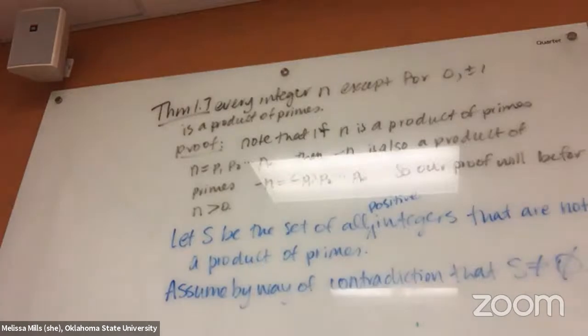Take a minute and talk with your classmates and figure out what we can say from that. We have this set of all integers that are not products of primes. We're going to assume by way of contradiction that that set is non-empty. Where is this going to go? Take a minute to think about that and talk with your classmates, figure out where this is going to lead. We talked through it a week ago, but it's been a while.